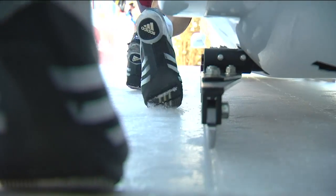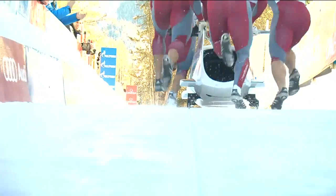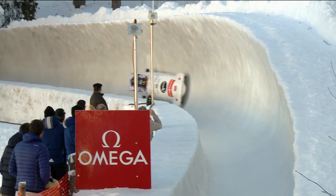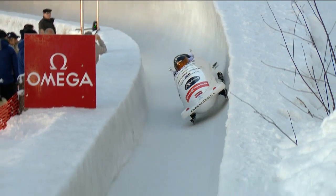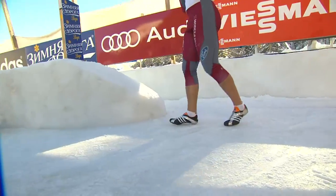Loves it. The first of two. There's the slip, too. I mean, he's 245, 250 pounds, and I'm sure he damages the ice when he runs across it like he just did there. But look at the lines here. Look, these are huge men behind him. A lot of bouncing around in there. But speed, he caught him on the bottom part of the track.